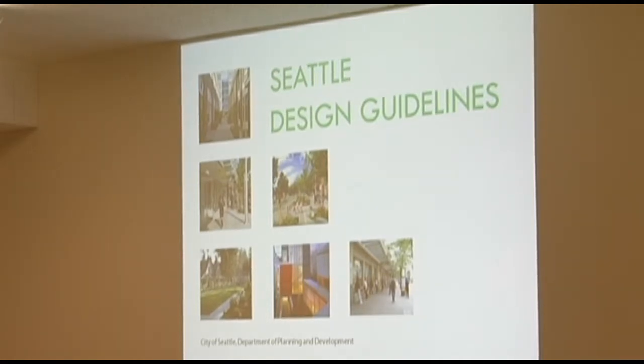Quickly, before I launch into the PowerPoint show, these are the existing design guidelines that the city is working with right now in the design review program. And as John mentioned earlier, that is strictly for commercial and multifamily developments of certain sizes. So it's not, for example, your single family neighborhoods.